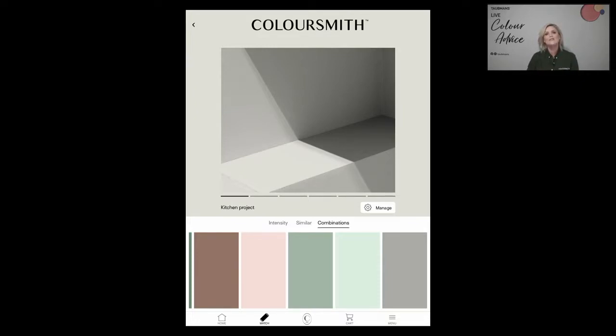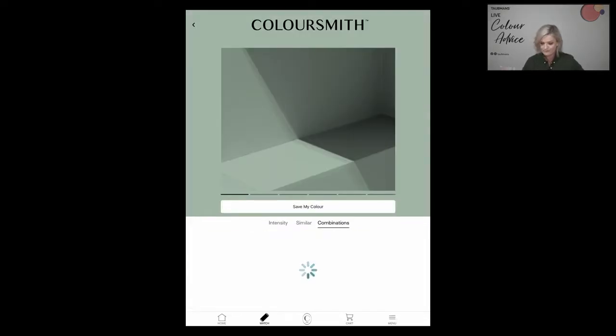And that's one of the questions I'm asked all of the time when I'm in store. Okay, I've got this color, what would you recommend going with that? So if you create a color with Colorsmith, you've got the combinations function, which brings you up an entire color palette. So I'm going to use a couple of the colors from here and show you what I have done with a kitchen. So if I go into this beautiful green here, I think it is amazing.